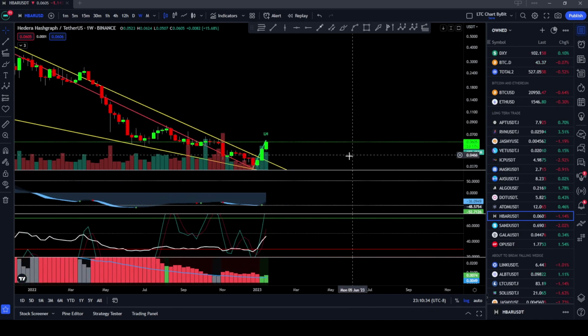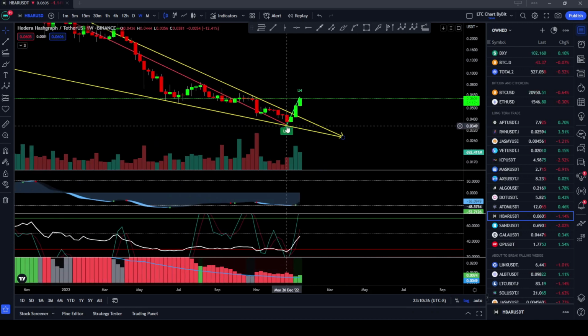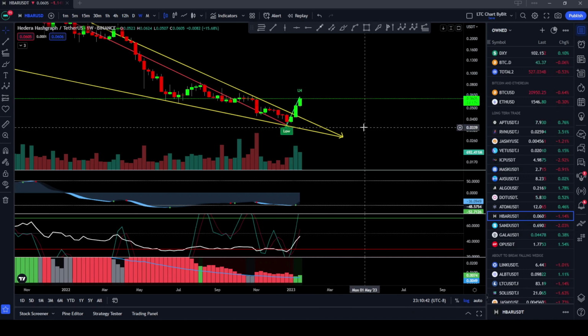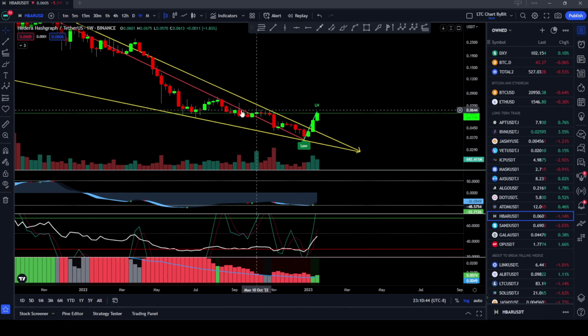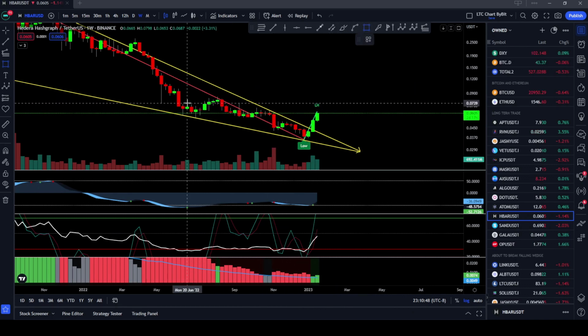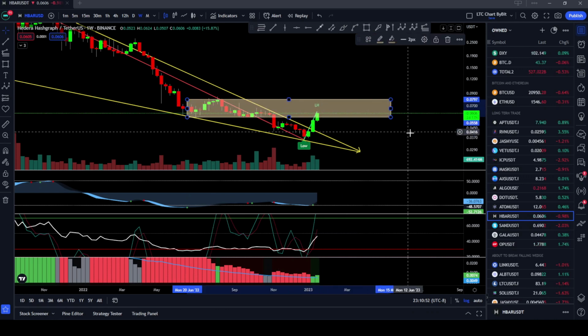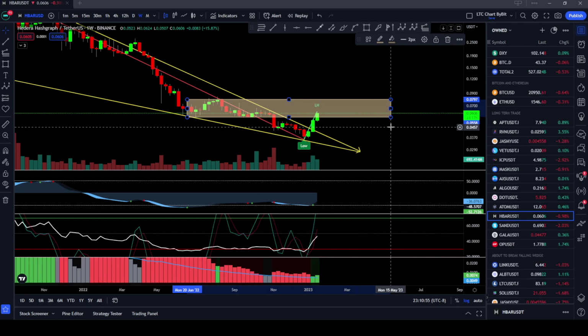But yeah, if you caught the very bottom here, this was a fantastic move for HBAR from the bottom to this top. Man, 72%. My goodness. We are hitting this kind of block right here for resistance. So we've got this area right in here. We are just getting in there, and that's where we're going to find our first set of resistance.